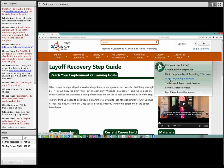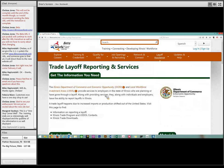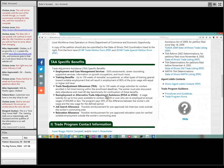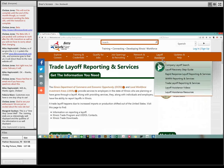We have rapid response layoff reporting services, which is good for employers. Again, WARN reporting services, good for employers. And trade layoff reporting and services, those are all very similar items, just broken down by the particular type of document and program that needs to be filed. And then we have our videos and resources that are available for layoffs.